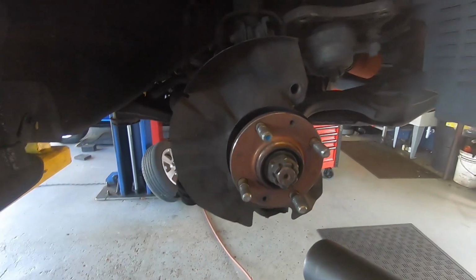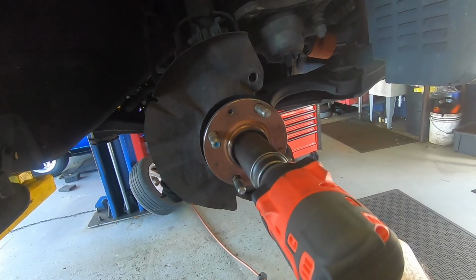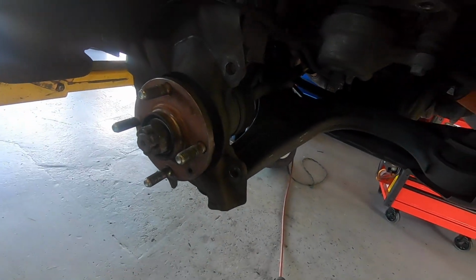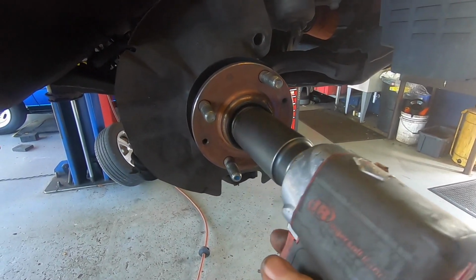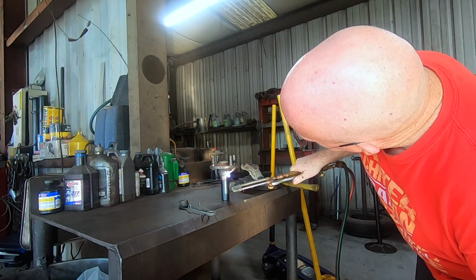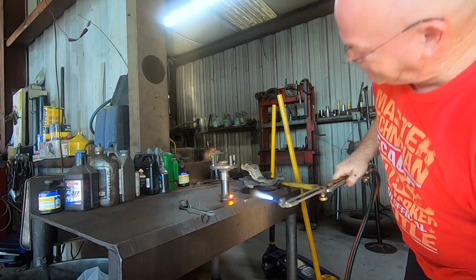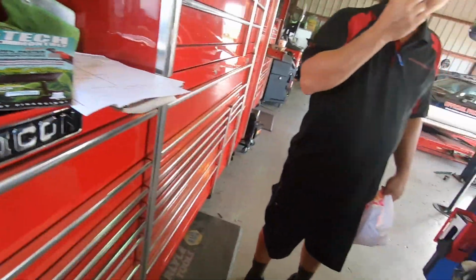Let's see if we can wack this axle nut. That's not looking good. Ooh, the socket's getting hot from all the banging. That's my baby, the Ingersoll, did it. Uh-oh. Easy peasy, lemon squeezy.